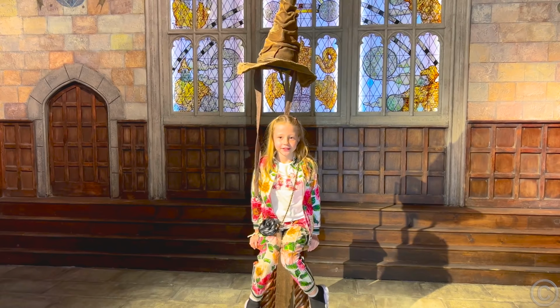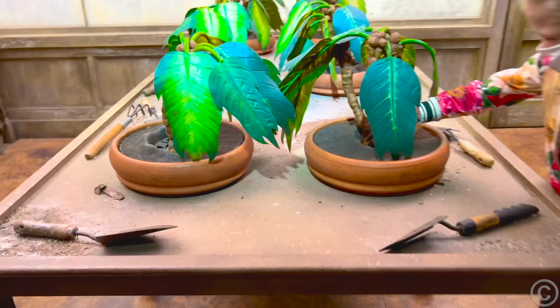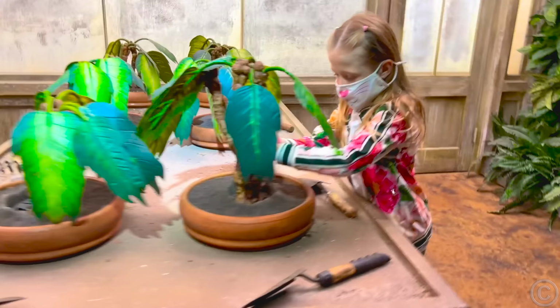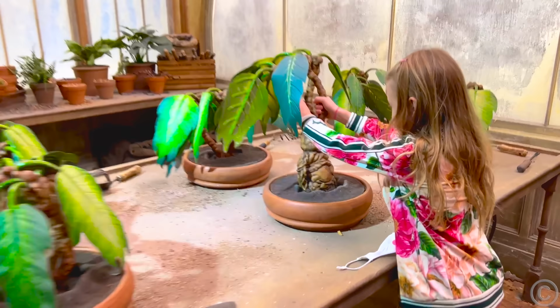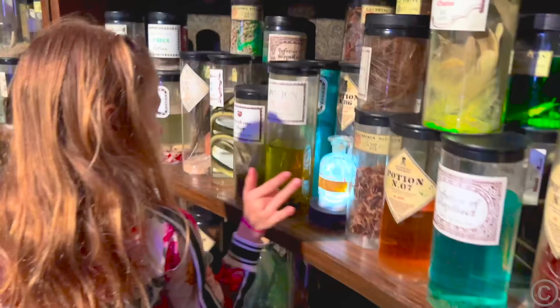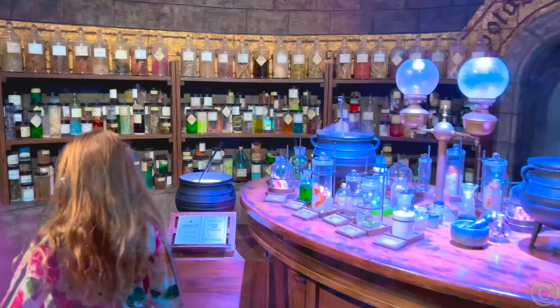Hufflepuff! Uh-oh. We're in the herbology class. Nastya is studying the screaming mandrake plant. And now we're in the potions class. Nastya is going to brew a powerful potion.